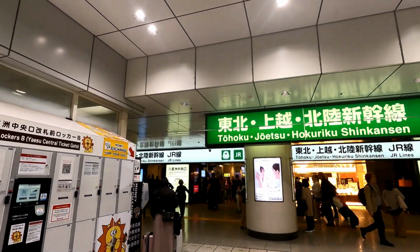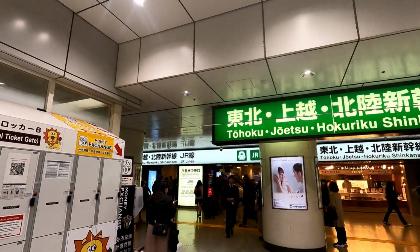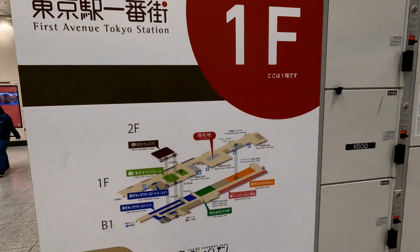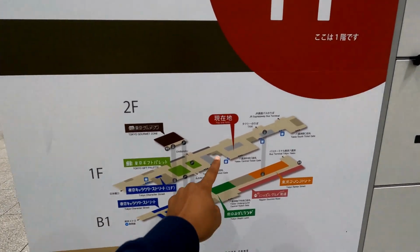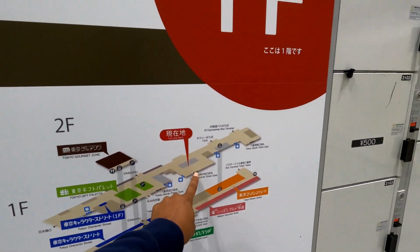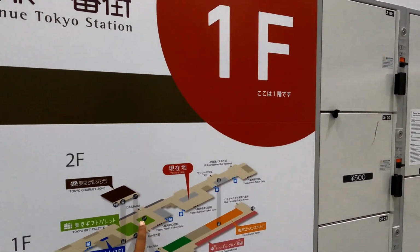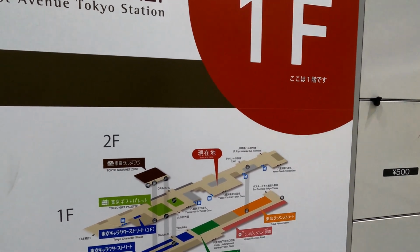All right, again, I don't know how big this place is. This place is huge. I'm gonna try to get a little bit more video of this station. So it looks like we're right here. That gate is actually back there. The North Ticket Gate, where you get your tickets from.